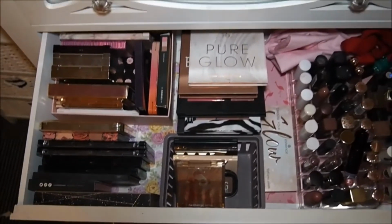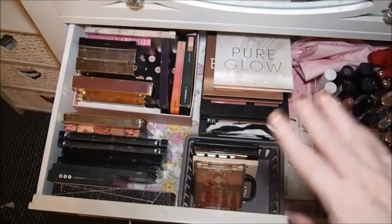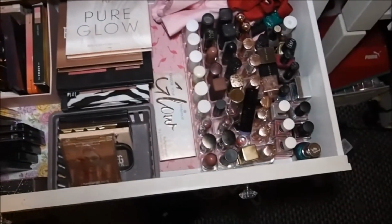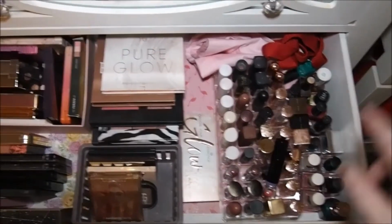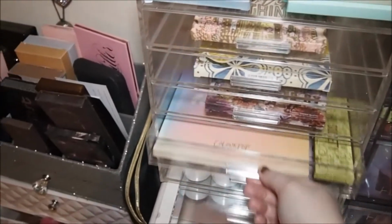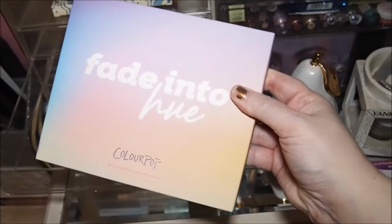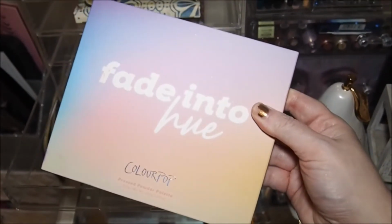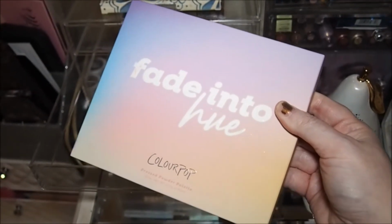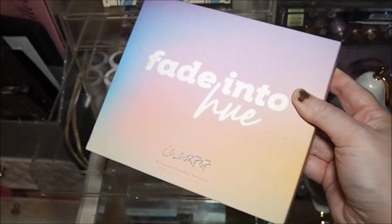So this is what the drawer looks like for face palettes. It's all my face palettes, various different ones, but I just thought I would show it to you. And then we've got some lipsticks and nail polishes here. Right, so for eyeshadow palettes, we're going to choose the biggest one by Colourpop I've got, which is this beautiful, beautiful Fade into Hue. Ever since this came into the collection, I've wanted to use it. I wanted you guys to see my collection first and obviously have no spoilers. So yeah, we're going to be using that this week.